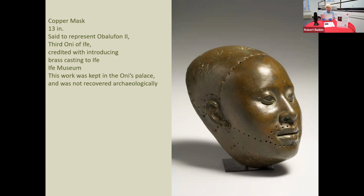So this is a mask, and that's fairly unique because most of the other Ife objects, which you're going to see, that were cast in brass or copper, are three-dimensional. This, if you notice, from the side, it suddenly stops. It doesn't have the back of the cranium because it could have been worn as a mask. And I say could have because also it has eye slits. So just below the eyes, you see these slits.